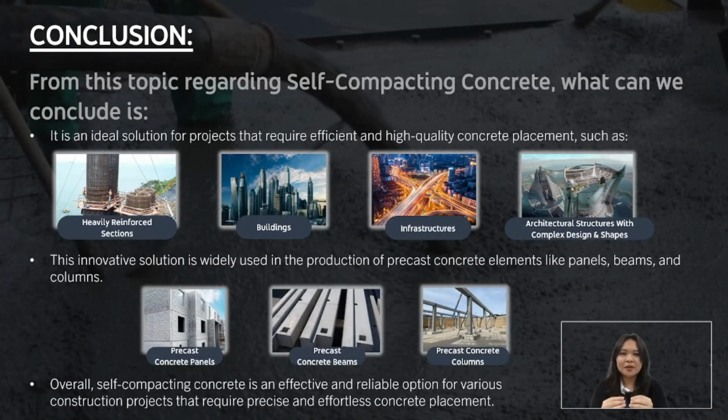The use of self-compacting concrete can also reduce noise and vibration during the construction process while minimizing the labor required for concrete placement. Last but not least, this innovative solution is widely used in the production of precast concrete elements like panels, beams, and columns. Overall, self-compacting concrete is an effective and reliable option for various construction projects that require precise and effortless concrete placement.